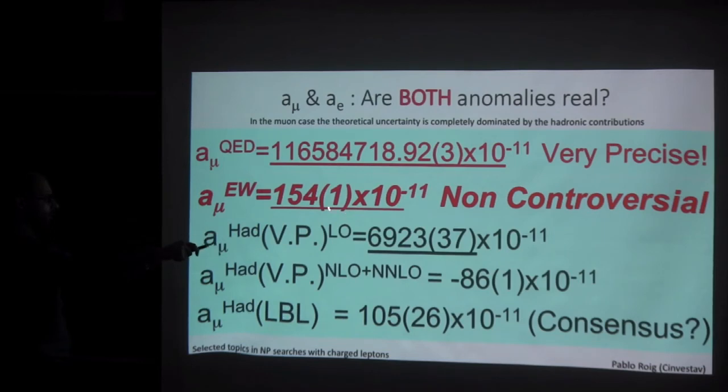It is very small also on the electroweak part, and then we have the hadronic part. So this 37 for hadronic vacuum polarization currently is not... I mean, in the PDG you will not find something smaller than 30. But in some published papers you will already find 27, 28 here. So this is the direction in which we are moving.